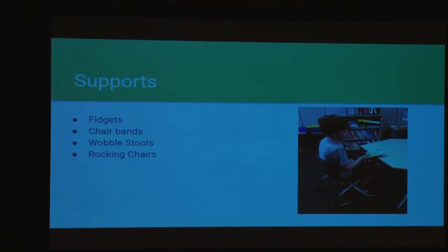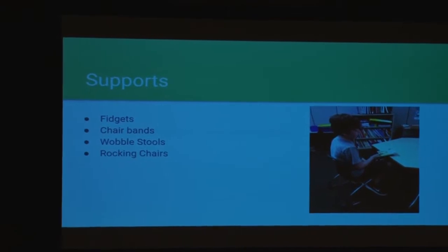stockpile of things, and when a need comes up, we're able to take those out into the regular classroom and use those as a support. And sometimes that's all it takes, and we don't have to add in any of those other interventions. So here you can see one of our rocking chairs. For some reason, they're extremely expensive to ship, so I don't know how much I recommend them.